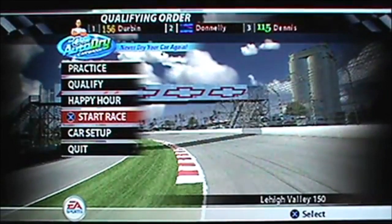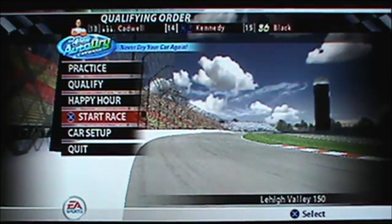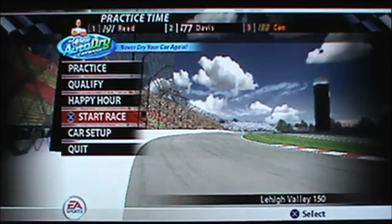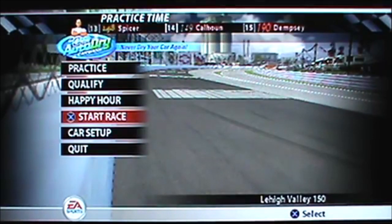Welcome to Pennsylvania for today's running of the Lehigh Valley 150. As one of the longest tracks on the NASCAR Featherlite Modified Series circuit, these drivers will have to pay close attention to their speed and hit their marks perfectly as they make their way around this one-mile track. We're just a few minutes from the start of this race. On behalf of EA Sports, we hope you enjoy all the racing action here at Nazareth.